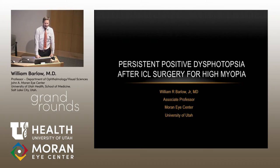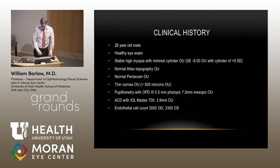Dysphotopsia, of course, is not unique to the ICL. It's something that we're all familiar with aphakic intraocular lenses for cataract surgery, but also see it in other optical systems, whether it be glasses, contact lenses, where optical systems are used to image, such as a telescope or microscope. This is an issue that we see with any form of lens, and so again, it's not unique to this specific lens.